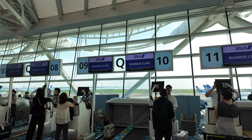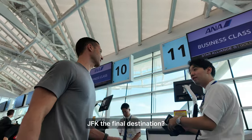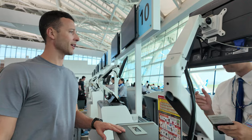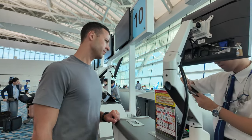Tokyo Haneda's Terminal 3 was buzzing with activity as we made our way to check-in. Hey, you're the final destination? Yes. Check-in was smooth and easy, exactly what you want before a long-haul flight. The staff were friendly, and it didn't take long before we had our boarding passes in hand.